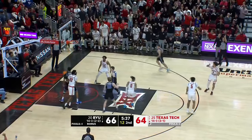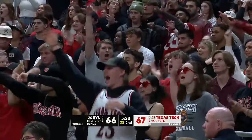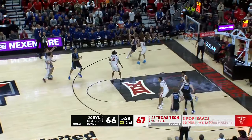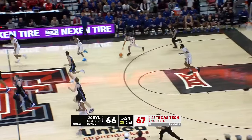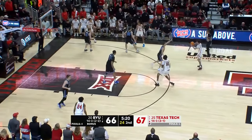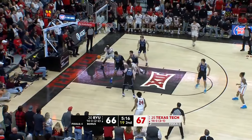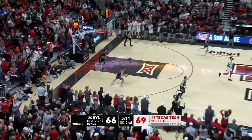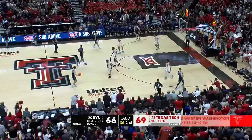Here's Isaacs. Forget about it. Pop goes the three. That's the issue when you throw the curveball and they knock it out of the park. It's Pop's third 20-point game in the Big 12 so far this season. He's got 22, looking to add to it. Nice pass. Well, that's the difficulty, is that penetration by Texas Tech's guards in the second half.